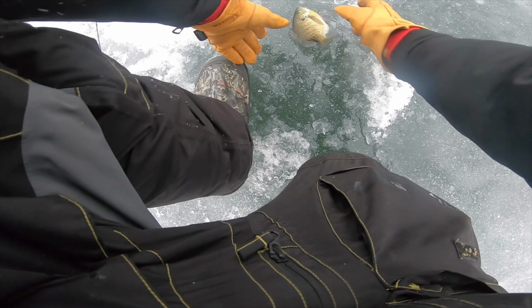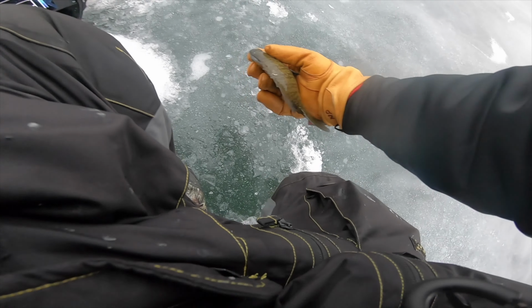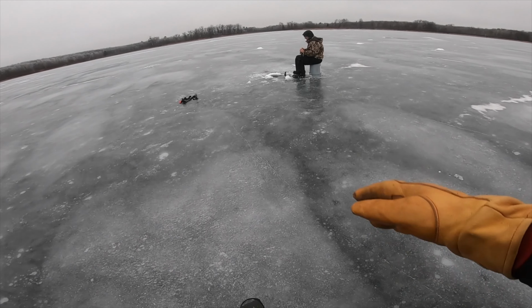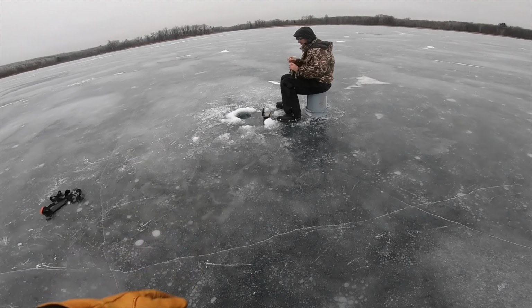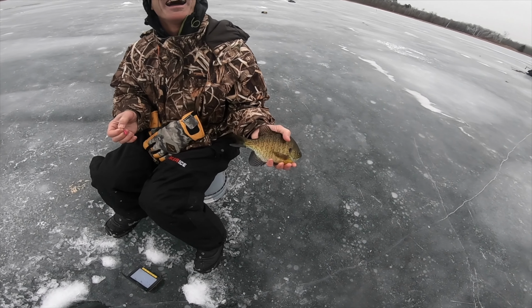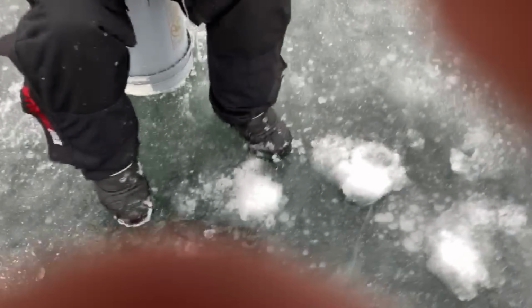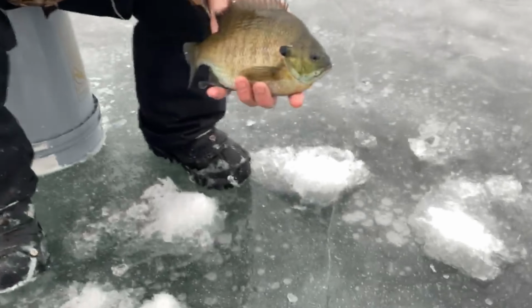Oh my gosh, bro, that's a tank. Holy cow. Unreal. That one might be bigger. I don't think so. That's close. It's a Pronto Pup I caught. I've been catching them on. That's right.